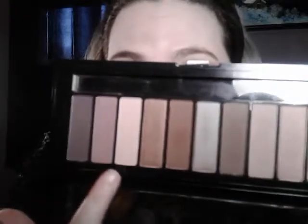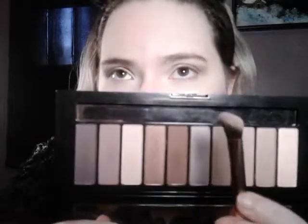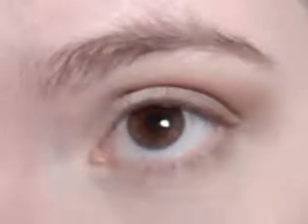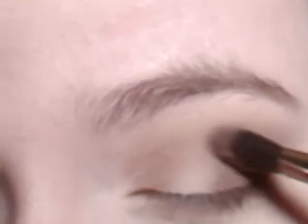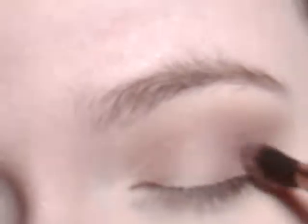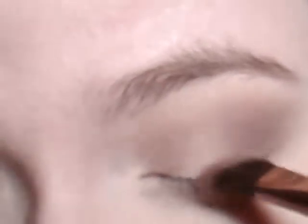So I'm just going to be taking this color right here with a slanted brush, and I'm going to be putting that in my outer V. I'm really just going to add that purple to the outer V, because I feel like it's more taupey than purple. So I'm going to put that right over here into the outer V and blend that out to really make it pop. You want to make sure you really blend it out and also build up the color so you can really see that purple in action. So it is like that.